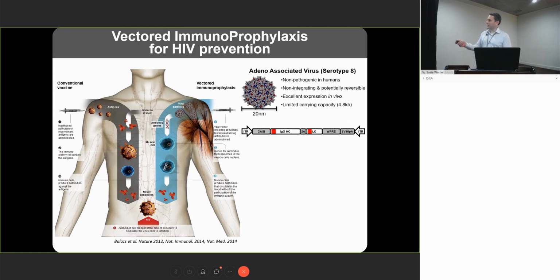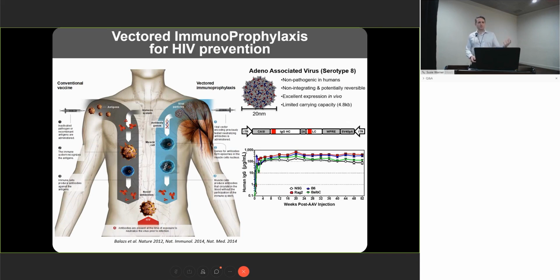And this is done by encoding both heavy and light chains of an antibody within the confines of these inverted terminal repeats, which are 145 base pair elements from AAV2 that direct the packaging of this single-stranded piece of DNA into this capsid protein. And if you do this and you inject it into mice intramuscularly, from a single injection, you can achieve 100 to 1,000 micrograms per mil levels of these antibodies that are sustained for effectively the entire lifetime of the animal. And so this actually is now being tested in an NIH trial happening at the VRC called VRC-603, and hopefully there'll be information on that in the next year or so.